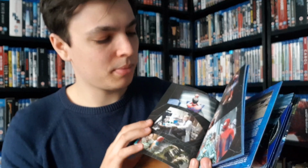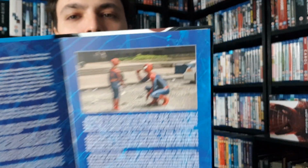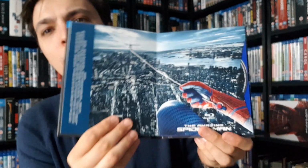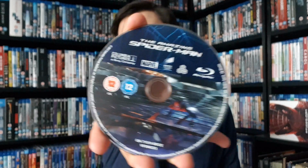But yeah, okay, you've got some images, and it's basically just Mark Webb talking about the making of these two films. I love this page. I love that picture. Best scene in both these films. So then we got the Amazing Spider-Man, which I'm not a big fan of, this picture they used actually. I'm pretty sure they could have come up with something better than the first-person shot of Spider-Man over the city. But then there is the disc.